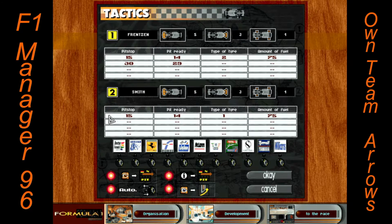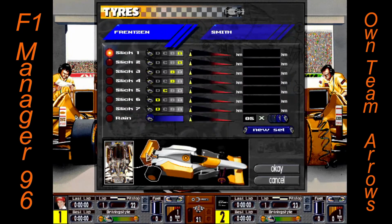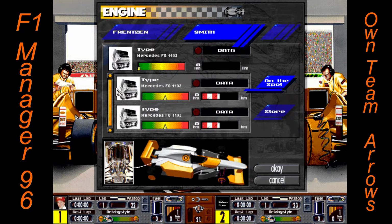45 lap race, one lap more than Belgium, so we'll stop on lap 22 and 23. You know what, we'll swap these around. I think last time we did, Frentzen went from compound 1 to 2, and Smith went from 2 to 1, so we'll swap those guys around this time. Put them on that one though.